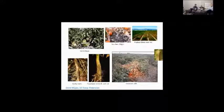So verticillium, there's a widely deployed verticillium resistance to what we call race 1, but race 2, or as I prefer to call it, race other, is showing up all over the country: California, the Midwest, East Coast, Florida. Fusarium, race 3 is proving to be problematic.